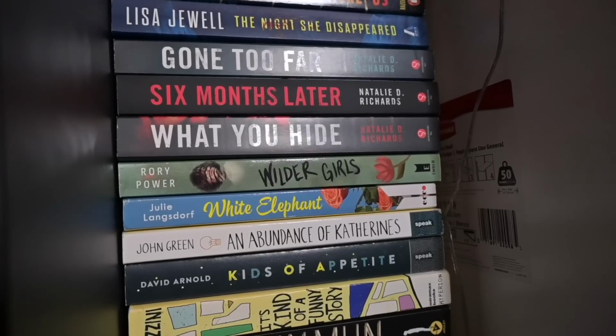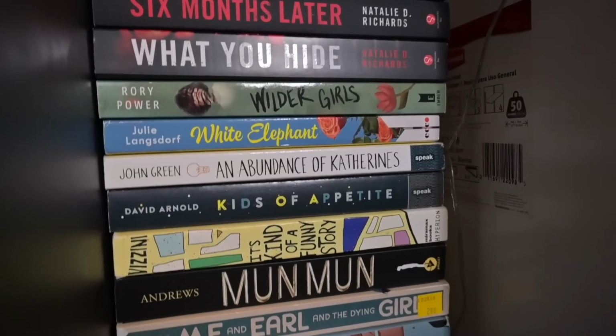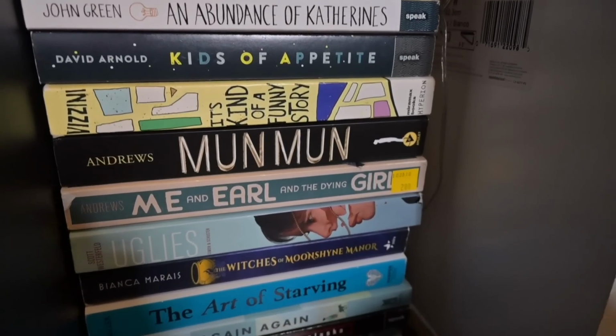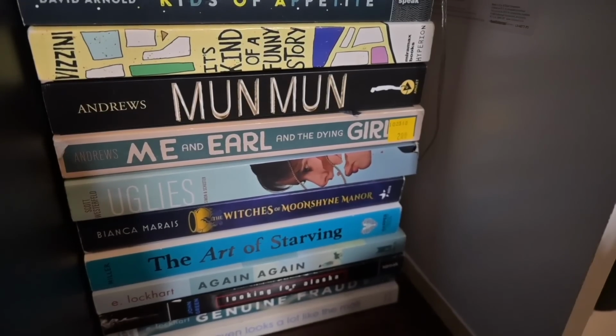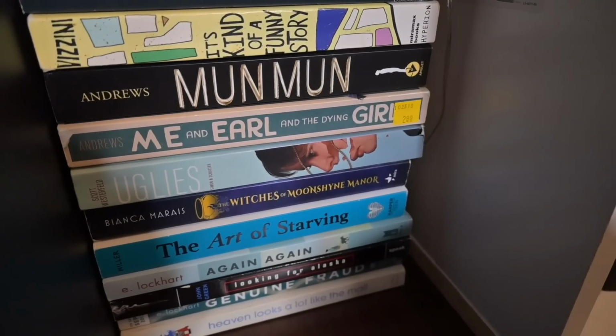I have Wilder Girls, White Elephant, An Abundance of Catherines, Kids of Appetite, It's Kind of a Funny Story, Mun by Jessie Andrews, Me, Earl, and the Dying Girl by Jessie Andrews, The Uglies, The Witches of Moonshine Manor, The Art of Starving, Again, Looking for Alaska, Genuine Fraud, and Heaven Looks a Lot Like the Mall.